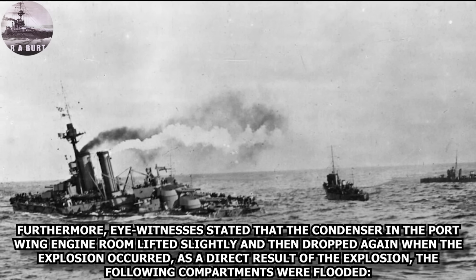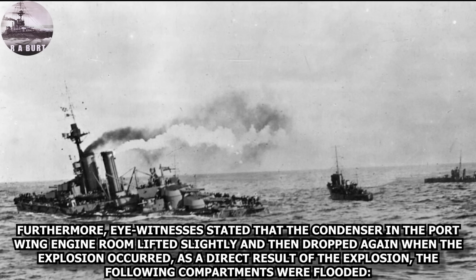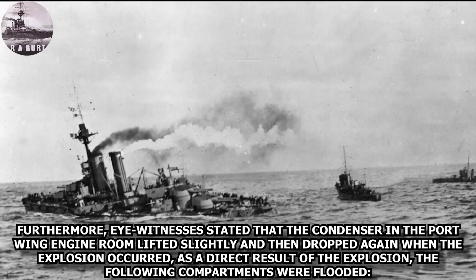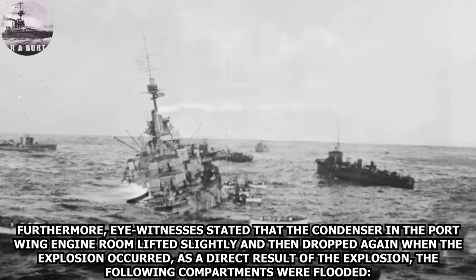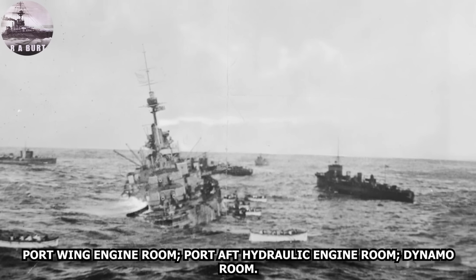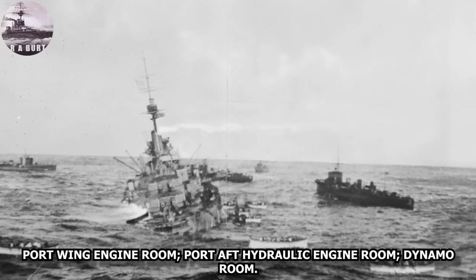Furthermore, eyewitnesses stated that the condenser in the port wing engine room lifted slightly and then dropped again when the explosion occurred. As a direct result of the explosion, the following compartments were flooded: port wing engine room, port aft hydraulic engine room, dynamo room.